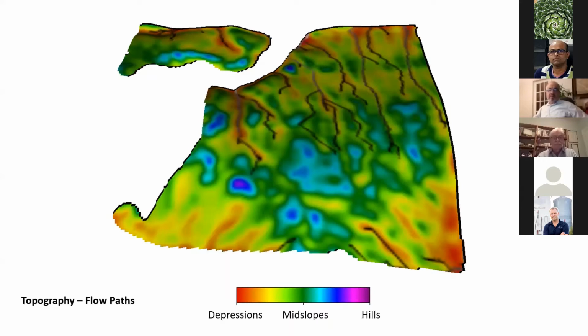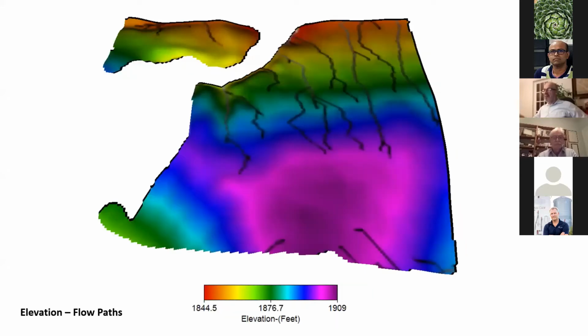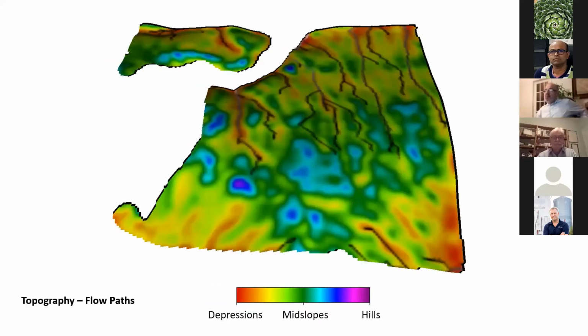And now it's turned into topography. So of course now it's depressions, mid slopes, and hills. Before it just said it's high or low. And high or low doesn't know if it's collecting water or shedding water. So you have to turn that into topography.